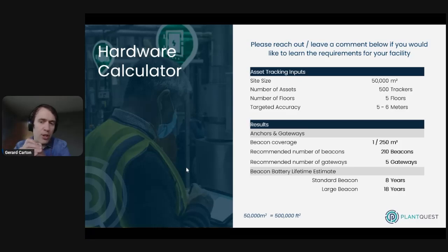And the only thing that you need to plug in is the gateway. So 1 gateway on each site, 230 or 110. Beacon batteries last about 8 years on the standard, and on the larger batteries, they last about 18 years. So you can have a system up and running very quickly with a system like Wirepas.